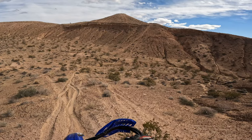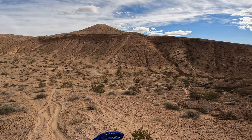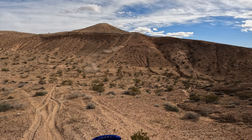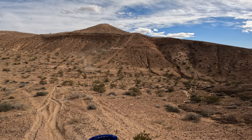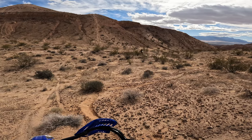Close. I don't know if you can see it, but that attempt he got off the line and went right through a bush about halfway up. All right, let's go. This is the fourth attempt. Let's do it.